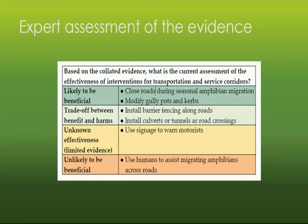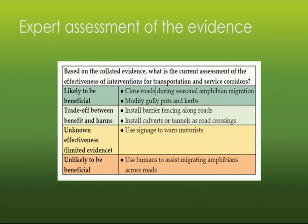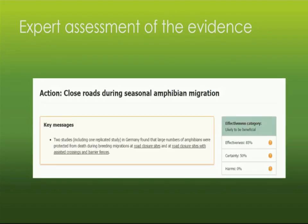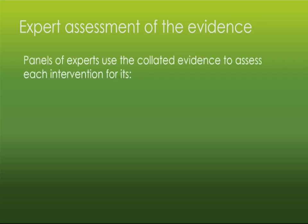All this information is also present on our website, where it looks like this. Every action or intervention has an effectiveness category, which is colour-coded, the same as in the What Works book. It shows you that when you click on the intervention, and also in the full list of interventions if you're browsing through. So how do we get these effectiveness categories for each of the interventions? We carry out expert assessment, which is something that Bill's a great expert in and has lots of experience of. We use a panel of experts, and we send them the synopsis once you've completed it, for them to assess each intervention in turn.